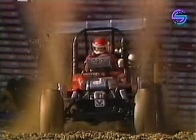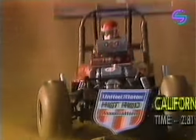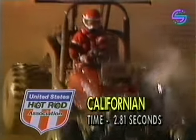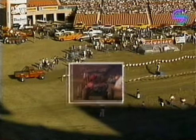Remember, regardless of the fact that the lady got to the finish line first, the quicker elapsed time advances to the next round. There you see Wendy bouncing around the cockpit at 2.81 seconds. She is an upset first-round loser.